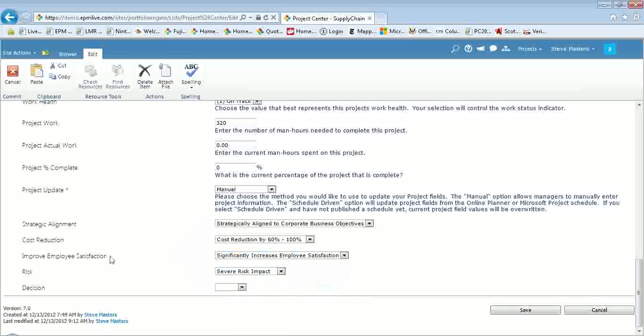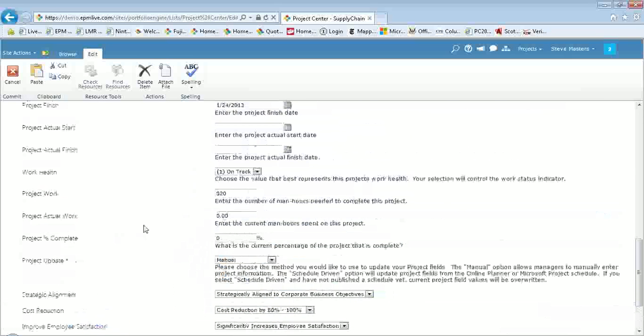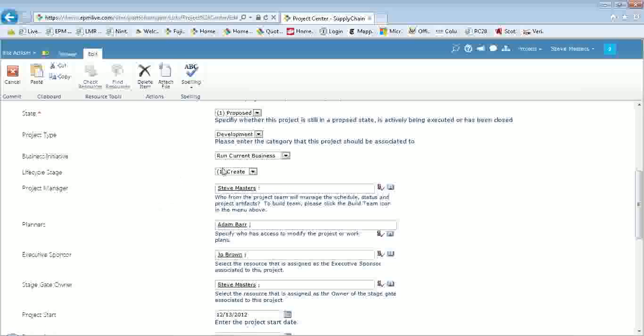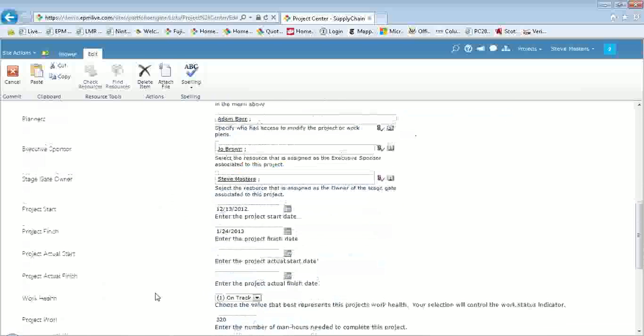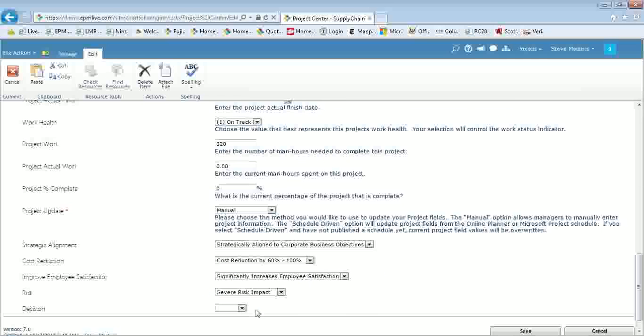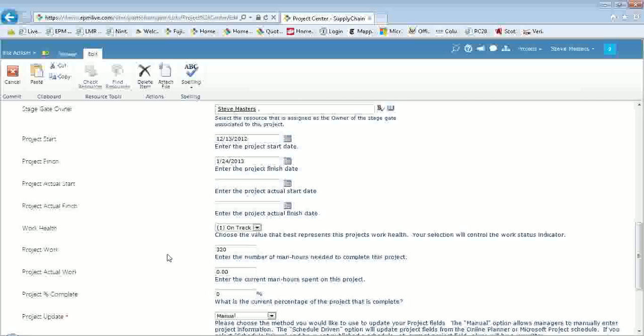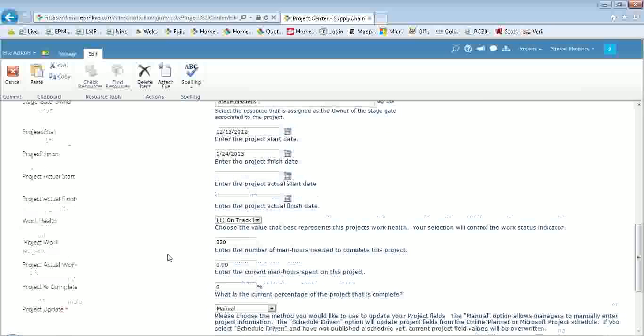So again, this is one of the elements that we talk about in basic PPM. Is your project request complete enough? And what we've done within our template is give you that capability. You have a governance life cycle, you have stage gate ownership, you have decision criteria through scoring, and you have the ability to tie it to scheduled work that we will define as we move along.